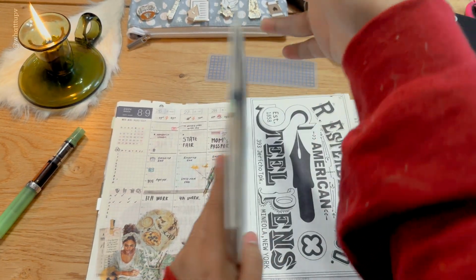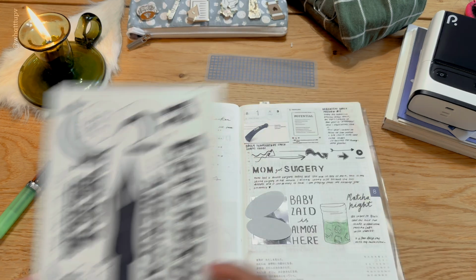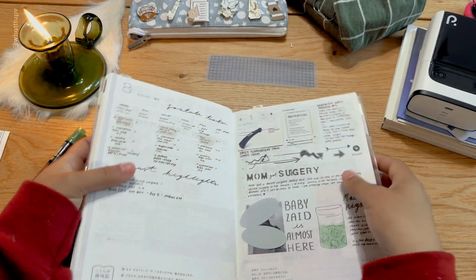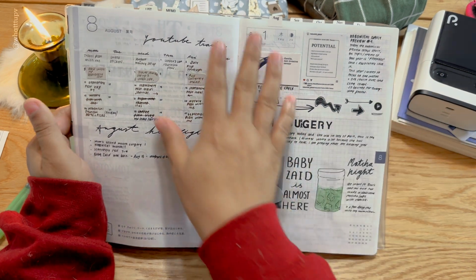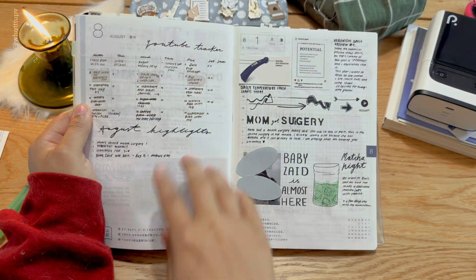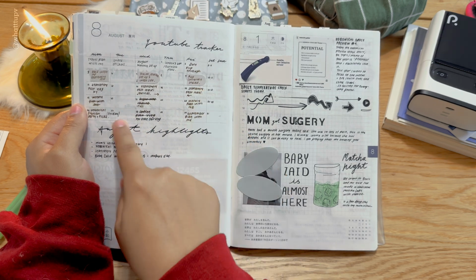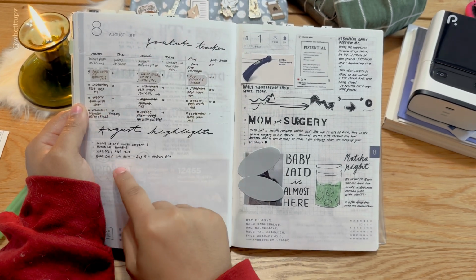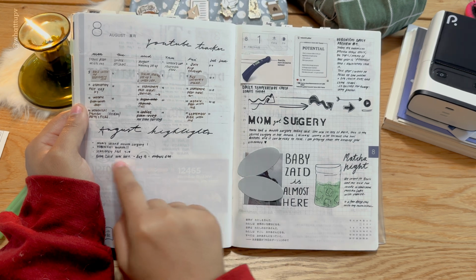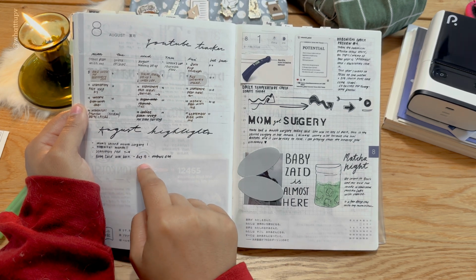Now let's move into the dailies. This is pretty. I love the dailies. I use the dailies to go a little bit more into detail. I use this first page of the month to just put the tracker of YouTube, the videos that I'm going to post, and the highlights of the month. I have to go back and put more highlights because I left off at August 15.